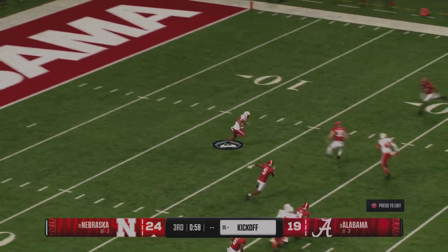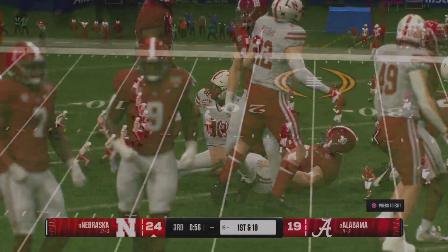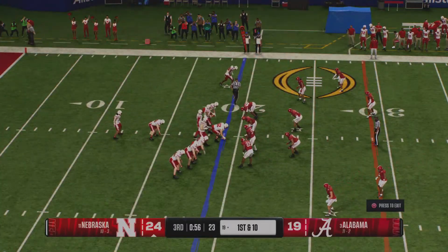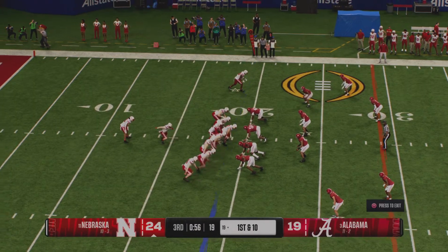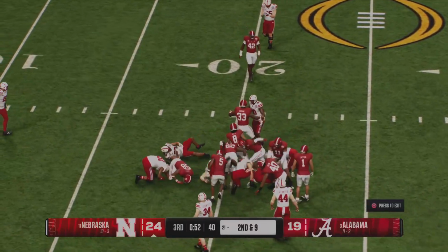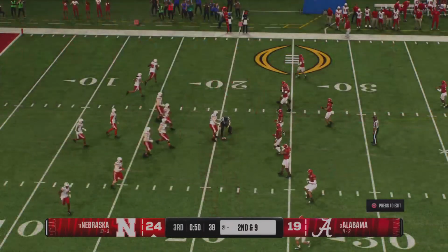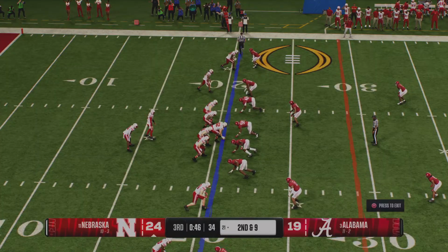Turns to the ball to the 10, tackled soon at the 19, they'll say. I agree, I concur. Almost exactly at the 19. Pretty much at the 19, I'd say. And off to the middle. Looked like it was going to the right, but he cut out the middle, and it does not pay its dividends. Only gets a yard to the 21.